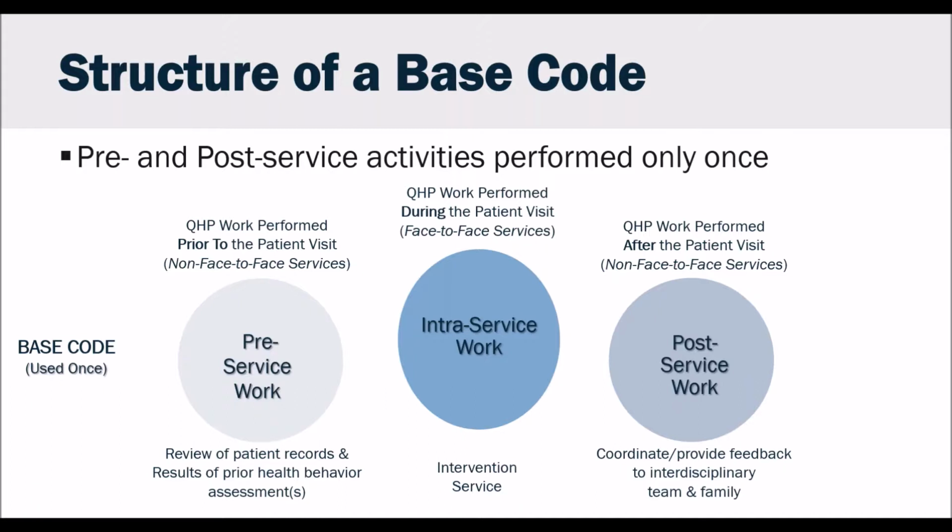Additionally, the intra-service work is where the provider is actually providing the service described in the code descriptor. And this accounts for 30 minutes, which is the typical amount of time stated in each of the code descriptors for intervention services. This is the face-to-face time with the patient spent providing treatment, and then documentation of services and clinical decision-making.